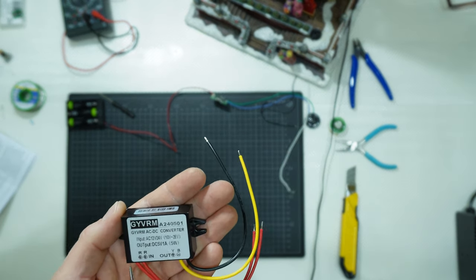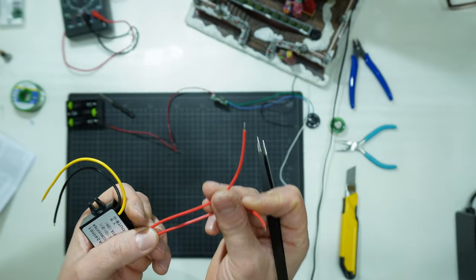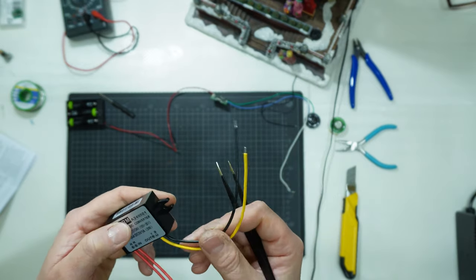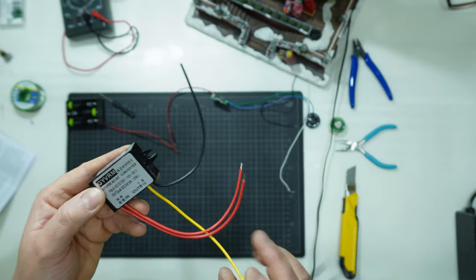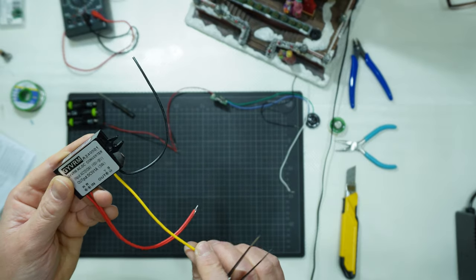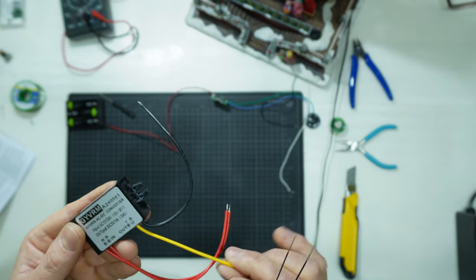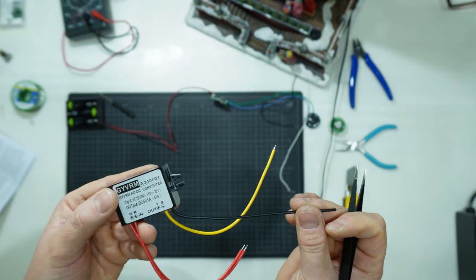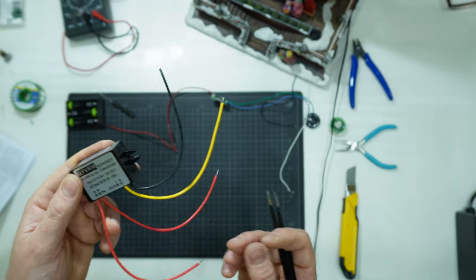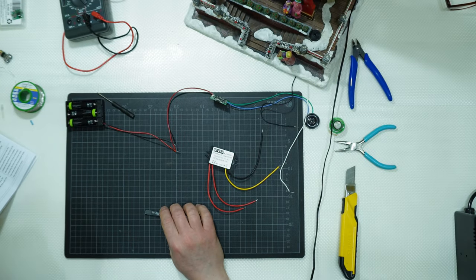So, this can transform in input some AC electricity, some AC current, into DC. So, alternate to continuous. And this has a plus and a minus. This is plus, this is minus. So, yellow plus, black minus. And input, no matter what. Let me check this, if it works.